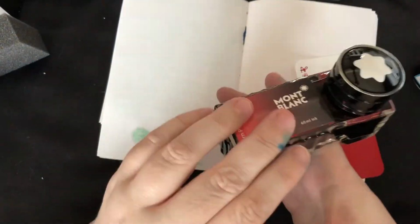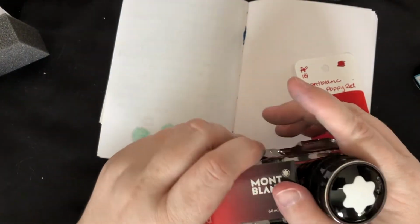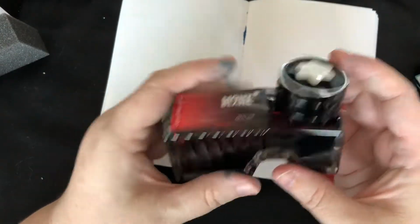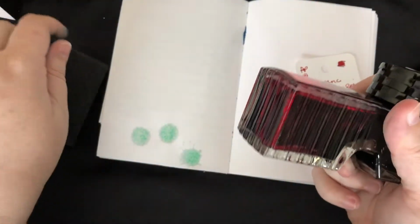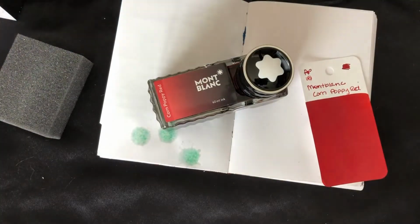I also have this ink bottle shape in the lavender purple, I think they call it. It's a really pretty purple color, which I think also has been replaced. I'm not certain. I'm just talking out of my butt at this point.